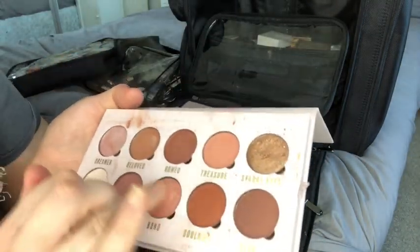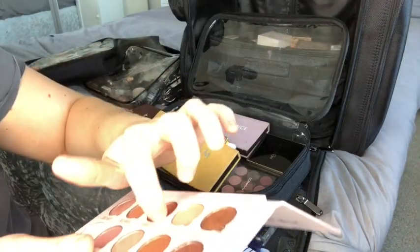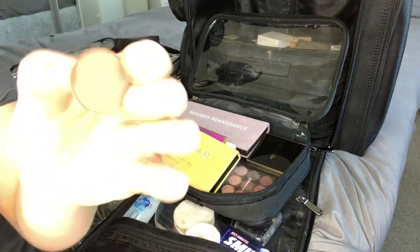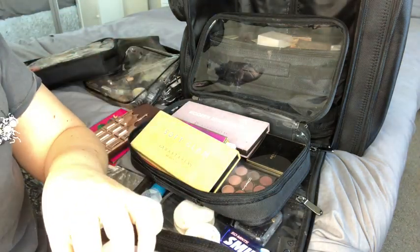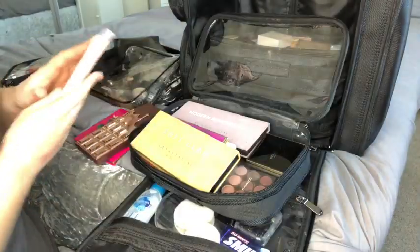Again, really nice shimmers, and they are quite pigmented. This one I use on quite a lot of brides for the colours, and also these you're able to get out so you can depot them, and then they're magnetic so you can buy other colours to add into them basically.